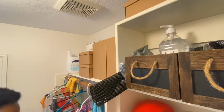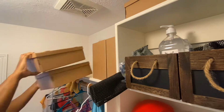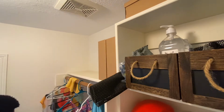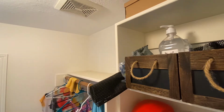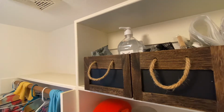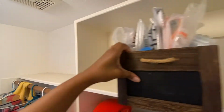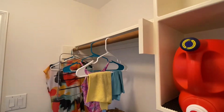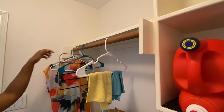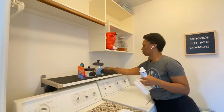I'm getting started by taking absolutely everything off the shelves. This is where I keep vacuum attachments, storage bags, laundry tools, and other utilities. I also keep my cleaning cloths and, of course, the usual laundry necessities like detergent, wash bags, and dryer balls.